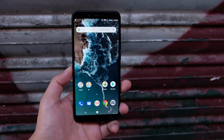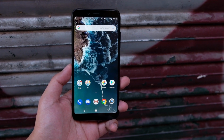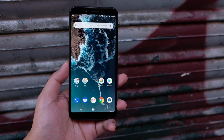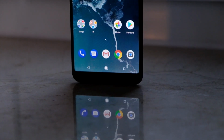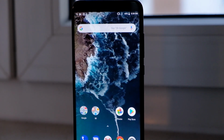The display is also upgraded this time, so the Mi A2 now features a 5.99-inch Full HD Plus display. It looks okay. It looks a lot like the Redmi Note 5 screen, which isn't a bad thing, but it suffers from the same kind of problem as the Redmi Note 5 screen too, where you can't use this phone with polarized sunglasses in portrait mode. If you do that, all you're seeing is just black. You can't actually see the screen. You have to turn it into landscape.